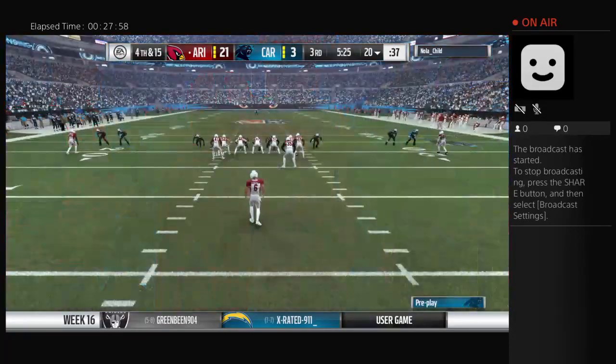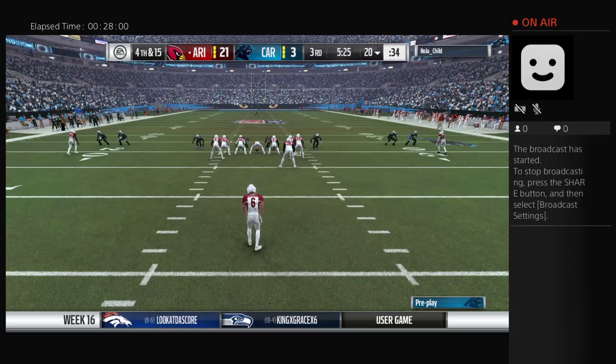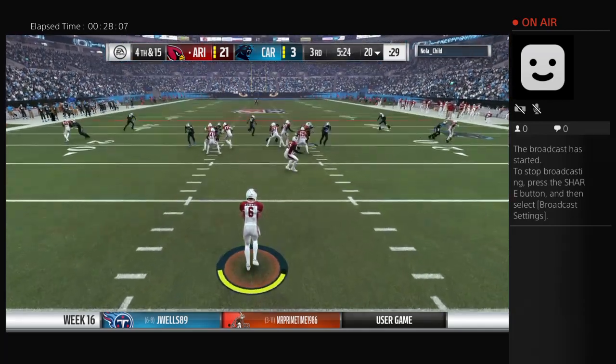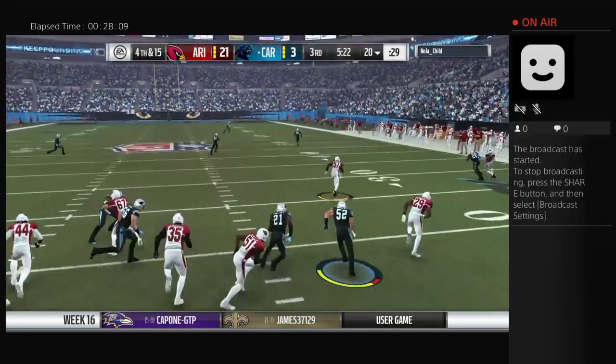Not too many things get to a quarterback of this magnitude, but I think it's safe to say that pressure can get to any quarterback. Now, he's obviously a great franchise quarterback, but felt the pressure, threw it incomplete.